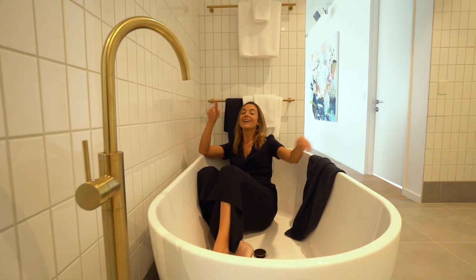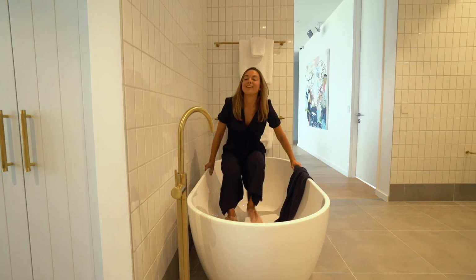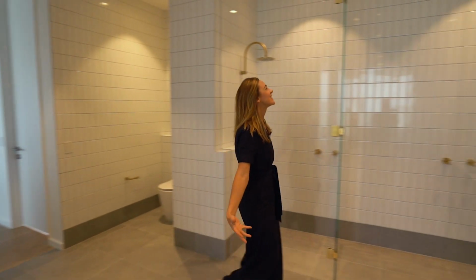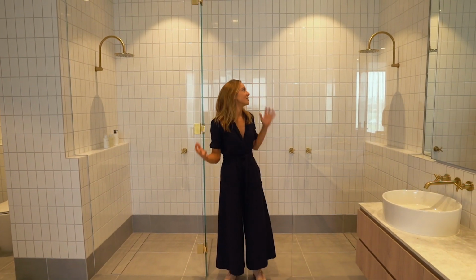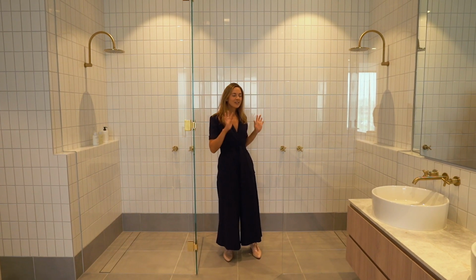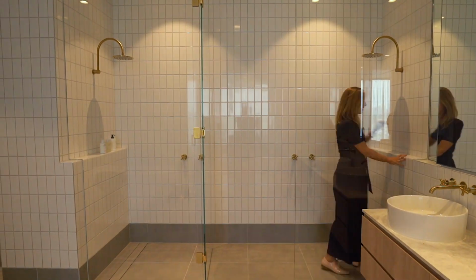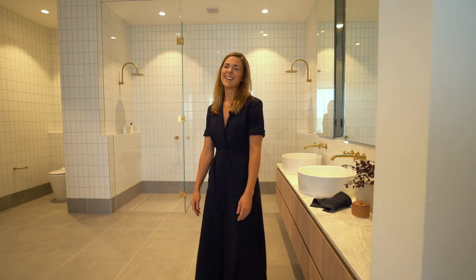But what I really like, look at that floor-mounted tap. That is super cool. I love that. Okay, would you look at these epic showers? Oh my gosh, these are awesome. The double shower heads, again with the brass detail in here. And it's also a really nice soft minimal design with that beautiful white tile. I like this bathroom. I like it a lot.